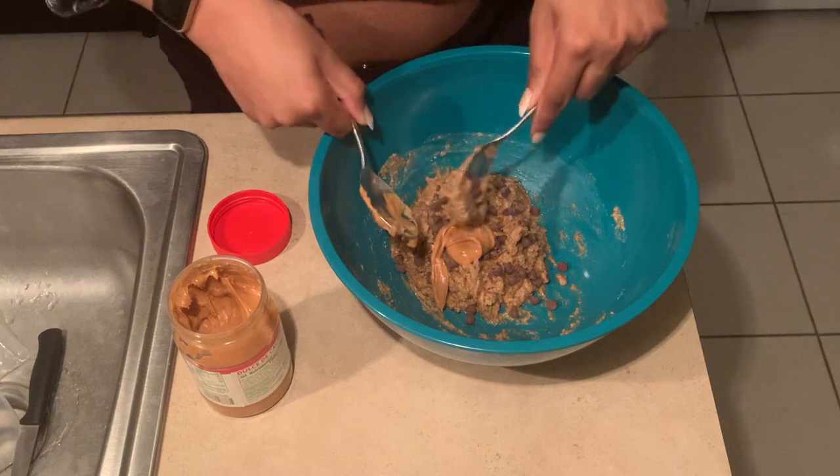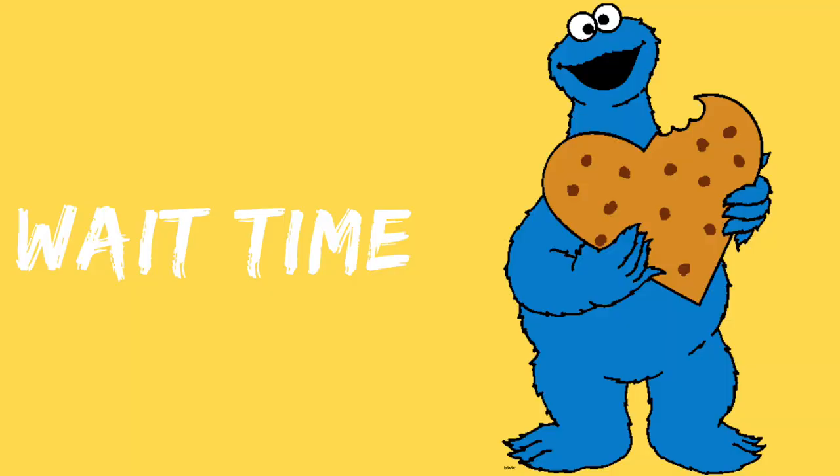And third, I wanted to talk about wait time. These cookies cook up in about the same time frame as the aforementioned Betty Crocker and Pillsbury cookies, so there's no issues there.